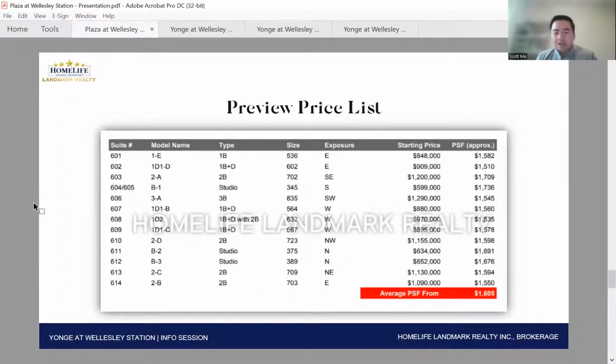Legal level 7 is actually marketing level 8 because we've skipped level 4 for marketing purposes. So keep that in mind when you're thinking about which units you or your clients want to purchase. Again, there's no 4th floor, there's no 13th floor, and there's no 14th floor. So all of the other floors are available.